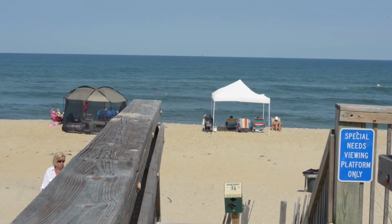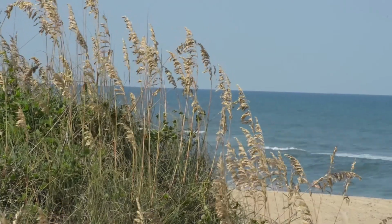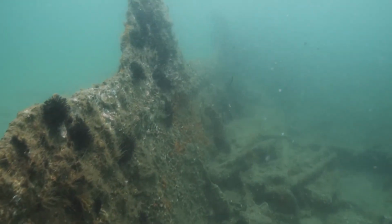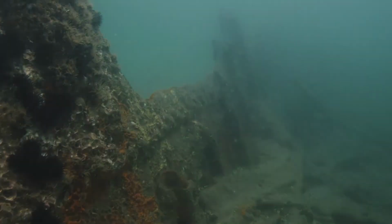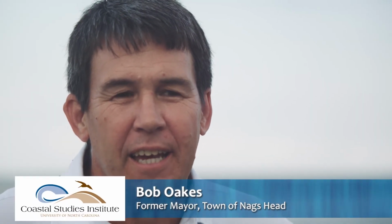The USS Huron can be found off Bladen Street in Nags Head on North Carolina's Outer Banks. The town of Nags Head understands the importance of the USS Huron as a valuable cultural and natural resource. The wreck of the Huron is important to the town of Nags Head because we've partnered with the state underwater archaeology branch to help preserve it for future generations.